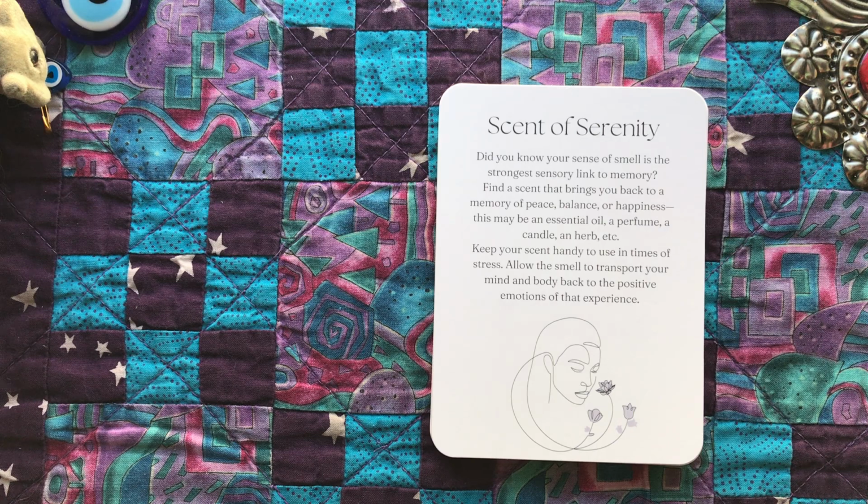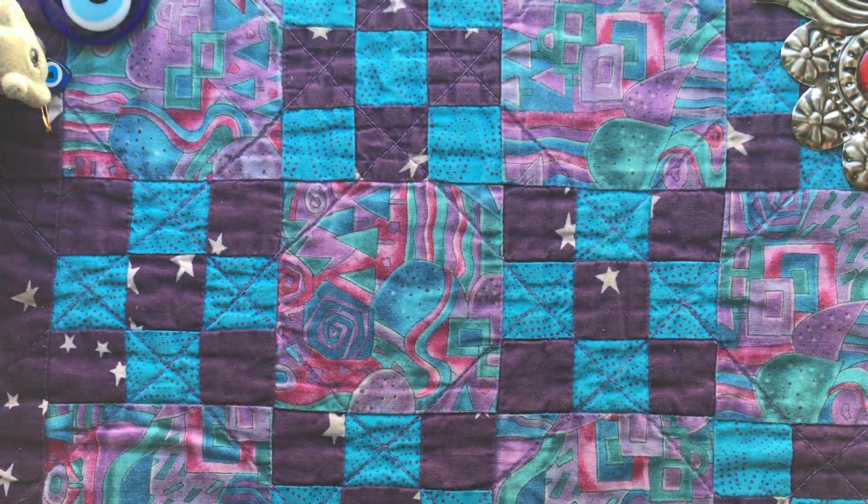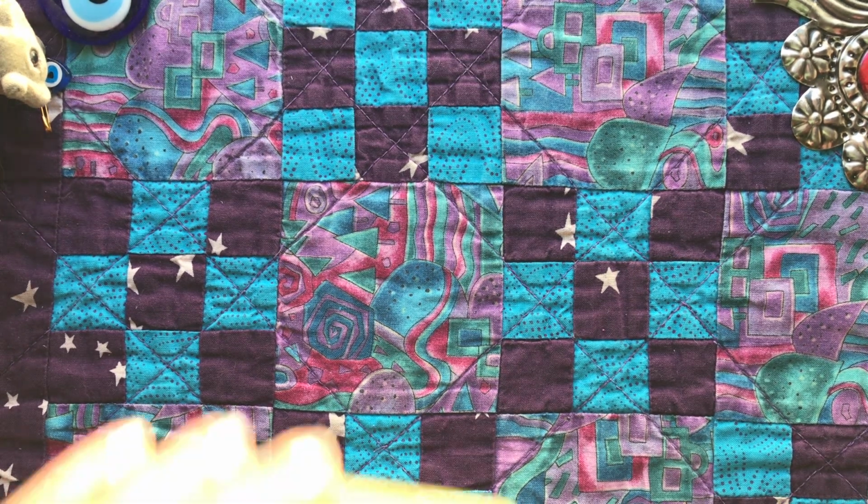Scent of serenity. So this is about having an essential oil or perfume or candle or herb that helps you calm down. This is a journey. I used to have a scent that I really liked and made me feel really confident when I would go out. But after I got the viral infection that plagues us, it gives me really bad migraines. So I'm on the search for a new one.